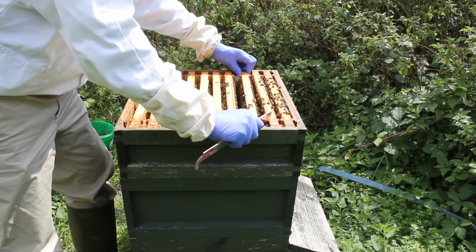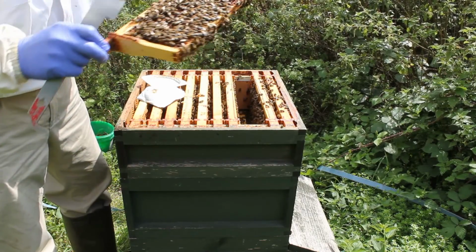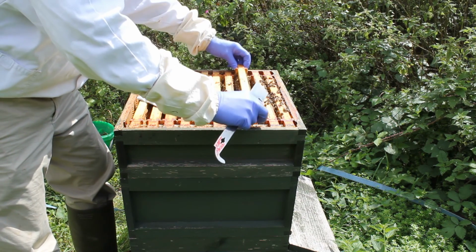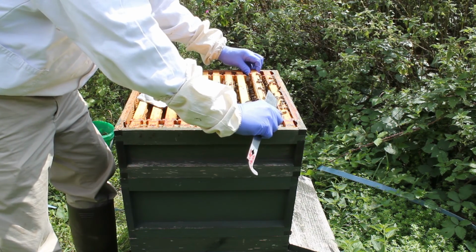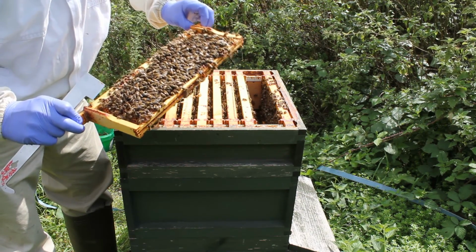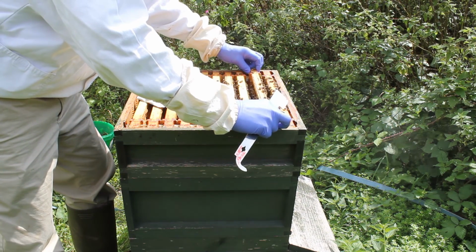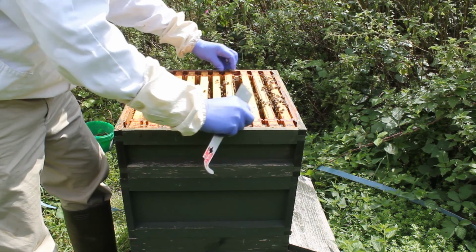Have a look in this one. It looks like we've got 3 or 4 frames without honey in there. That's got nectar and pollen, quite a lot of pollen in there. There's no eggs up here. There's no eggs at all in this top bit by the looks, unless they've got any in this one. Let's have a look. No, this is just nectar and pollen. So you've got 2 pollen frames there, which is good. We like pollen for the winter, and bee bread, you know. So that is doing quite well.